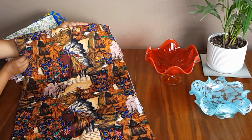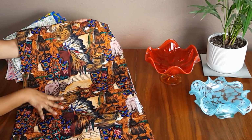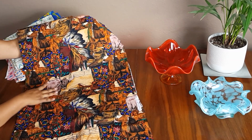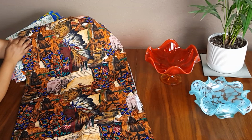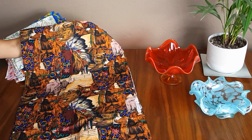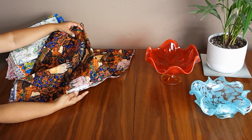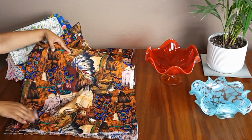This fabric right here is a lightweight cotton and has this really cool Native American print on it. I felt like it had a Western vibe. The colors, the jewel tones. There's a steer right here, this really beautiful headdress. And this guy reminds me of a gold miner, you know, on his horse. Just really nice fabric. It does have the name of the designer who created this, Shamash. I'm probably saying it incorrectly, but it is a vintage fabric, lightweight cotton.